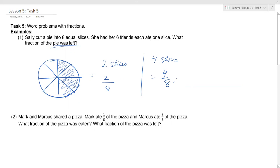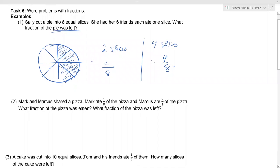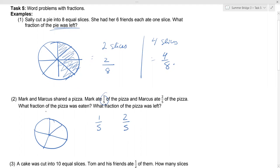Okay. Question 2. If you guys have to leave, that's okay. But I think I can go through question 2 in a minute. So Mark and Marcus shared a pizza. Mark ate 1/5 of the pizza, and then Marcus ate 2/5 of the pizza. So let's divide this pizza into 5 parts. 1, 2, 3, 4, 5. Yeah, 1/5. Marcus ate 2/5. So let's see. Mark ate 1 slice, okay, and then Marcus eats 2 slices. 1, 2. What fraction of the pizza was eaten?